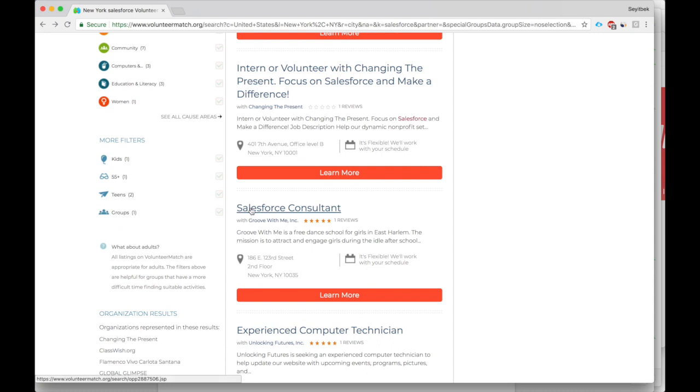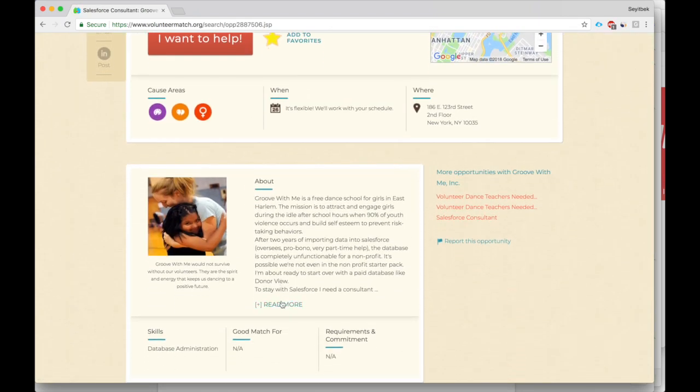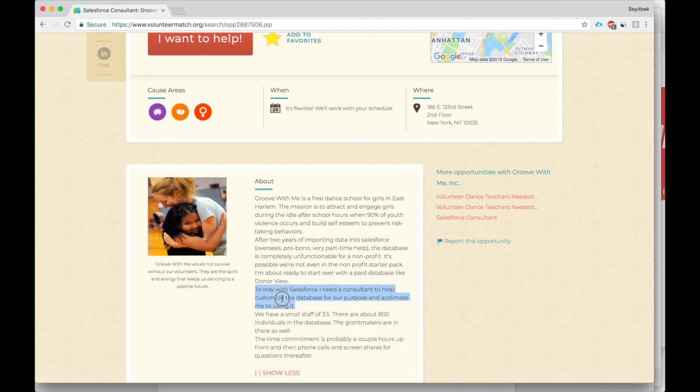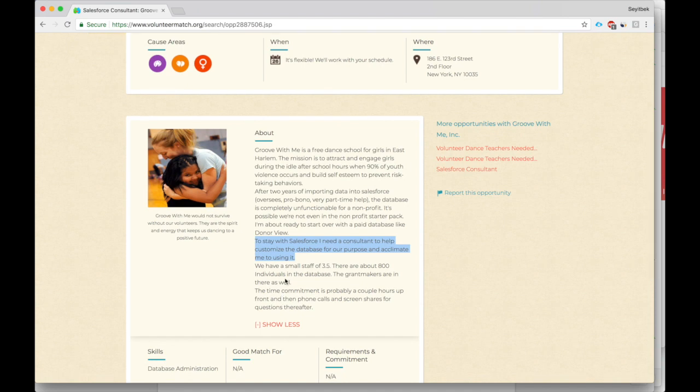And look at this one, Salesforce consultant, customize database for a purpose and acclimate me to use it. So this is basically a Salesforce admin position. Yeah, the database is unfunctional for a nonprofit. They don't even know if they're in the nonprofit starter pack. So this is an amazing opportunity.